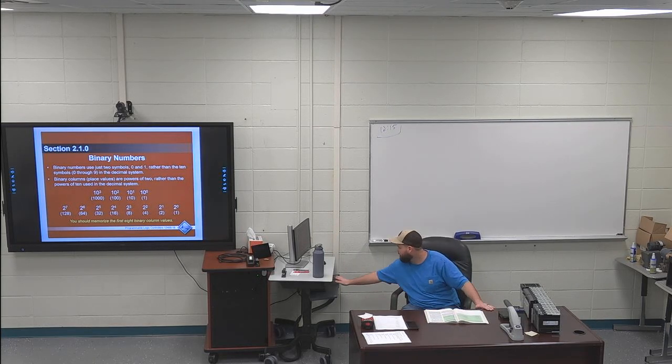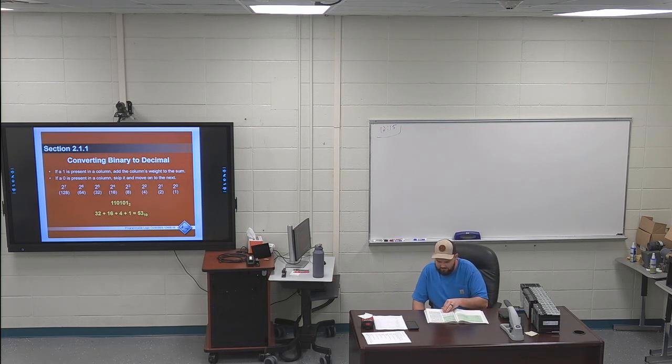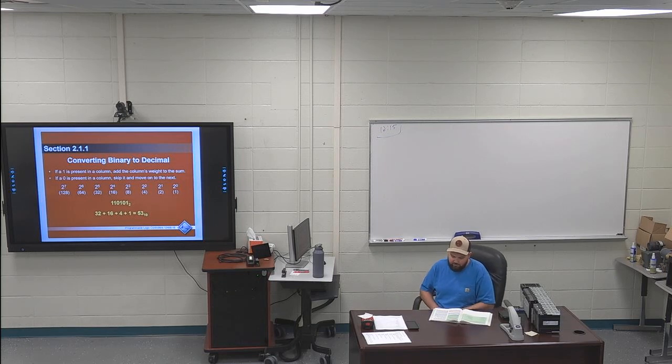211, converting binary to decimal. I've got the whole second paragraph highlighted. Going into page 8, converting from binary to decimal is fairly simple. If a 1 is present in a given position, the column value for that position is added to a running sum. If a 0 is present, ignore the column value and move on to the next position.